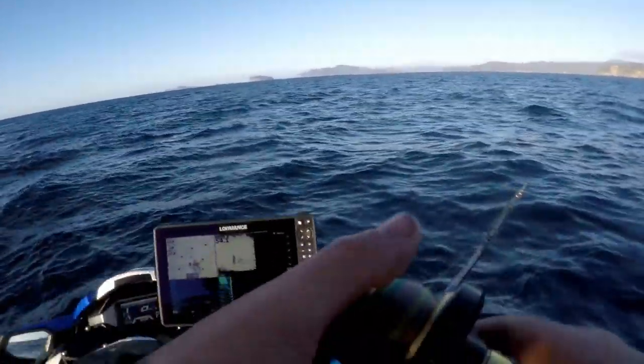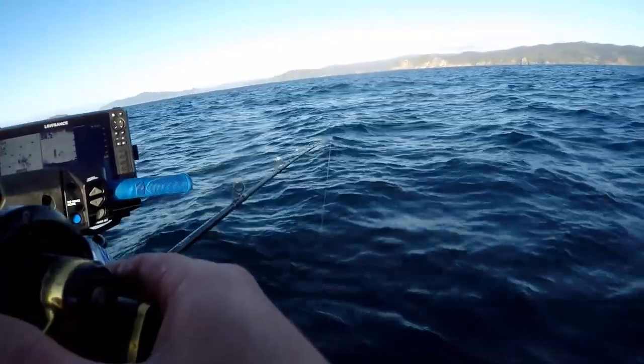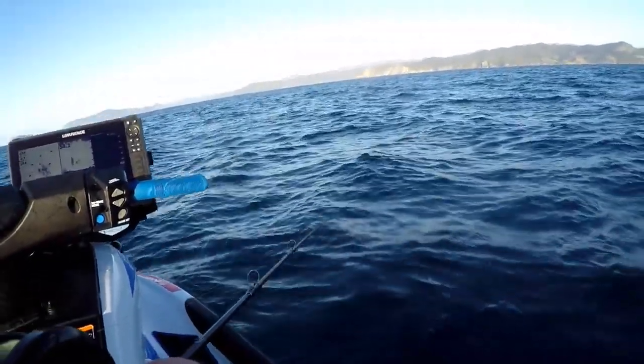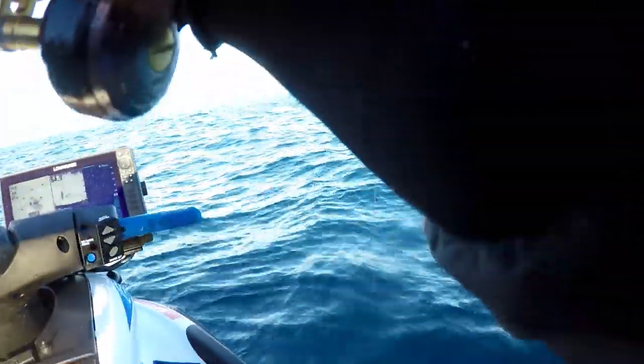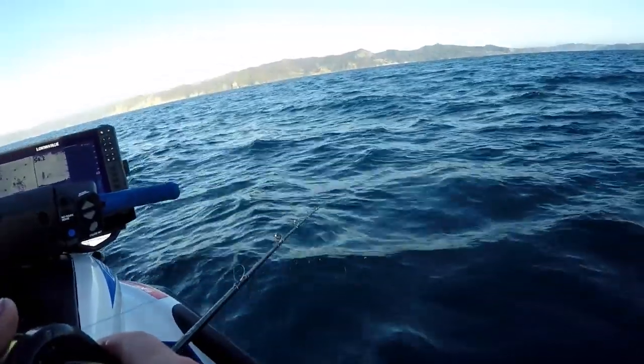So I'm not having any luck on the kingfish. I've just swapped to a 100 gram kabura, and that'll still catch kingfish. So if there's any down there and they want something smaller, hopefully this will tempt them. Otherwise this is very good at catching snapper.